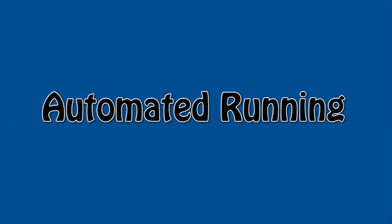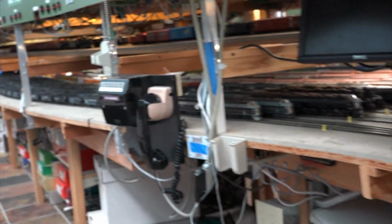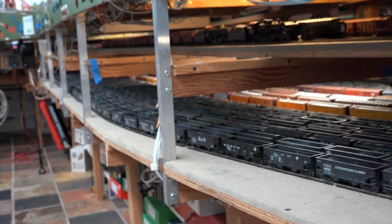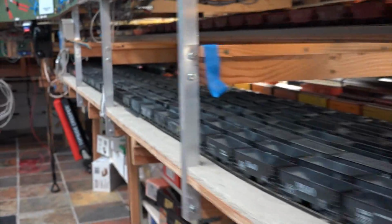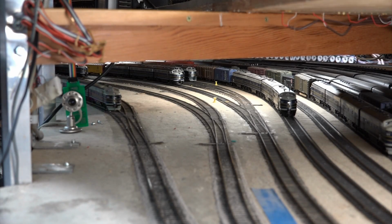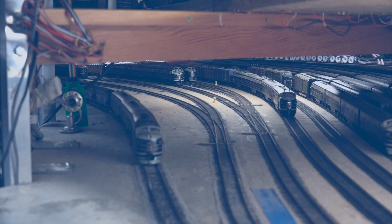Automated running. There are several scenarios for automated train running. The most important reason for automated running is train and engine hostling. Automated hostling improves the efficiency of the operating crew. Cumberland West's very long runs to staging and massive staging yard contain a half-mile of track and over 100 switches. Prior to automated running, staging would require as large as a 5-person crew.